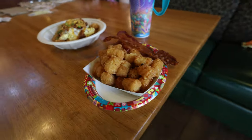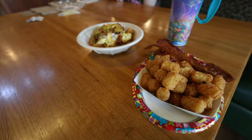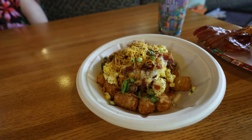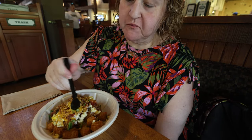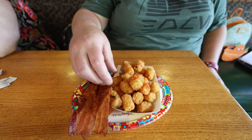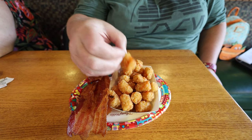And at last, it was time to eat breakfast. I got a side of tots and a side of bacon. I wasn't too hungry, but this will be enough for me today. And Melody got the world-famous tachos. I would consider the tachos some kind of omelet on top of some tater tots. She thought it was really good, lots of potatoes. And you can never go wrong with tater tots and bacon.